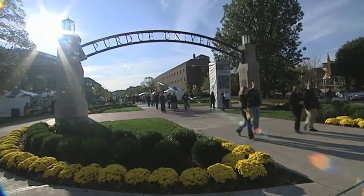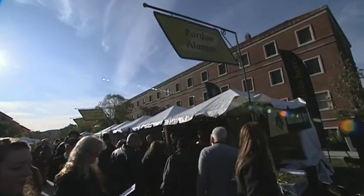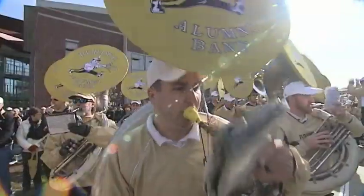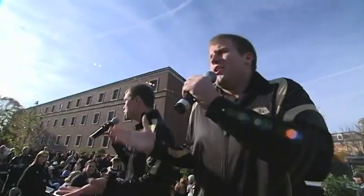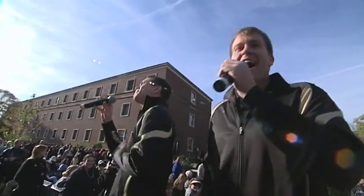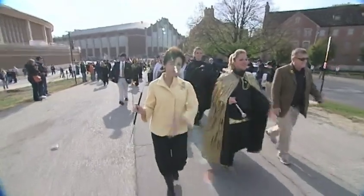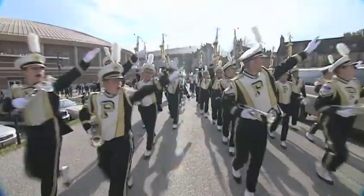The morning of the game, alumni retreated to a multitude of informational booths and entertainment that included the All-American Marching Band, the Alumni Band, and a flash mob performance by the Varsity Glee Club. President Frank Cordova again led the marching band as it headed to the stadium.